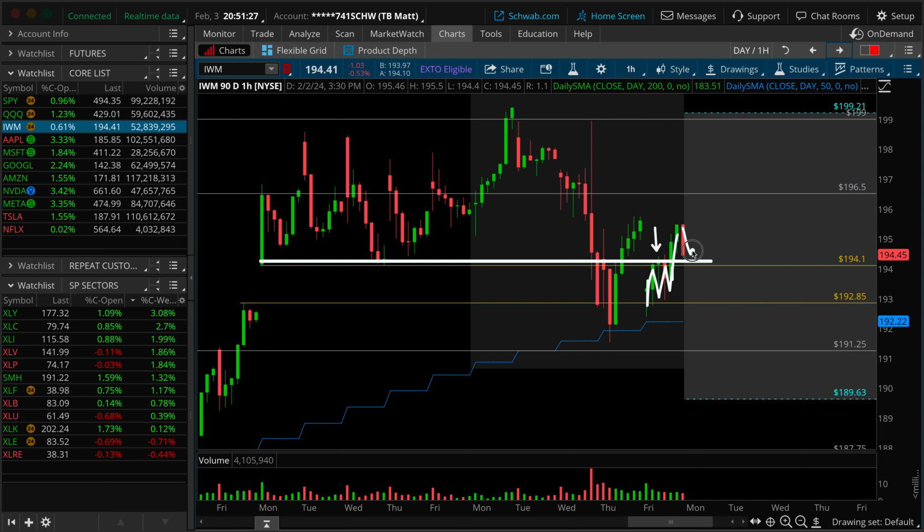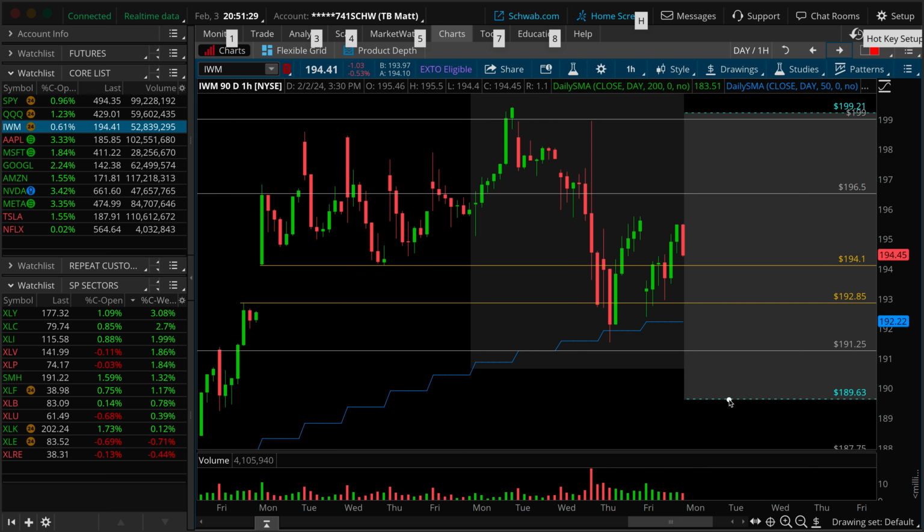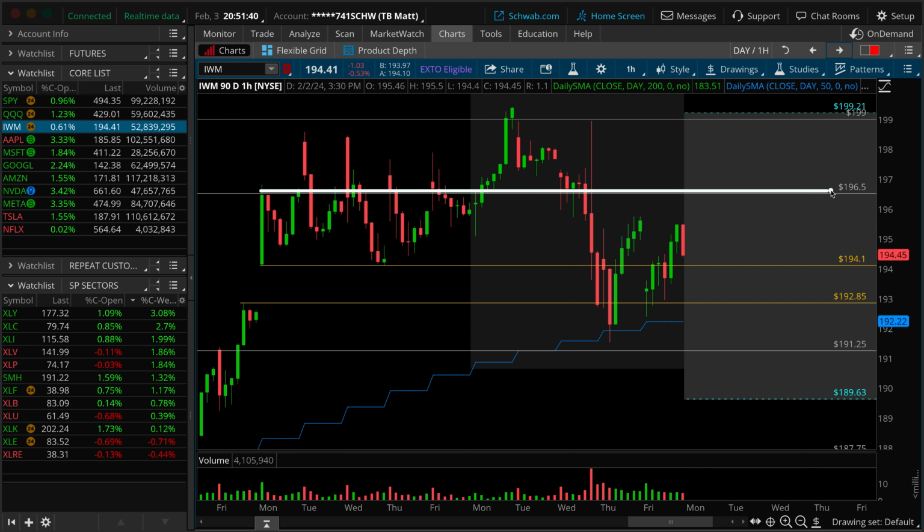And even into the end of day, it gave back some of that gain. So really, really watching this 194.10 as a key level here on the hourly. Price acceptance above, it's a good first step, but as we've already described, this level needs to be recaptured. For this sequence to play out in full, it's all about 196.50.